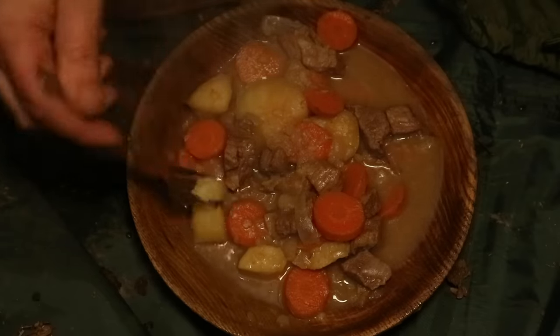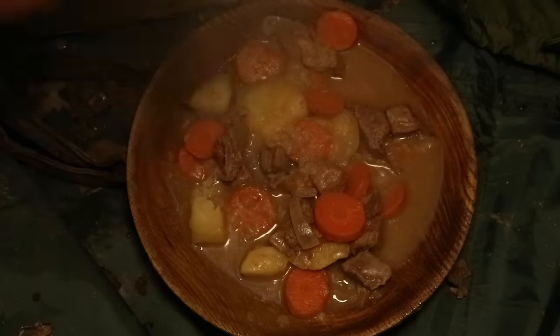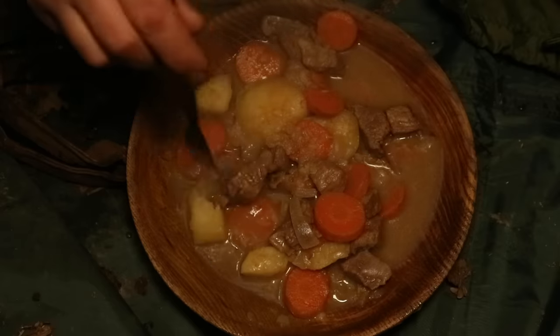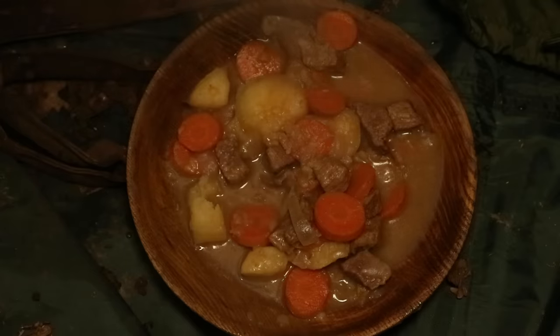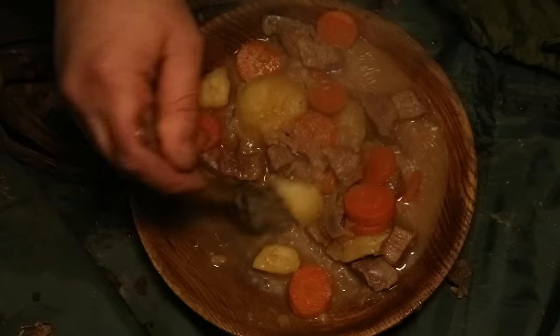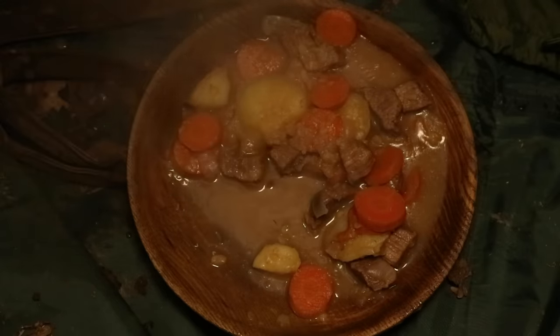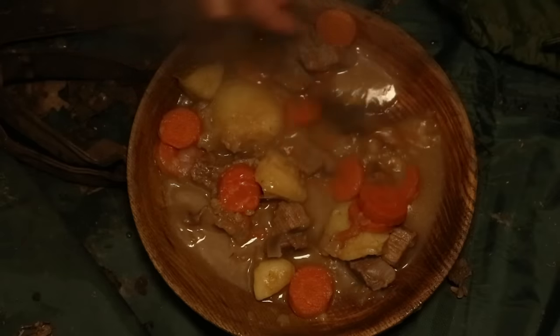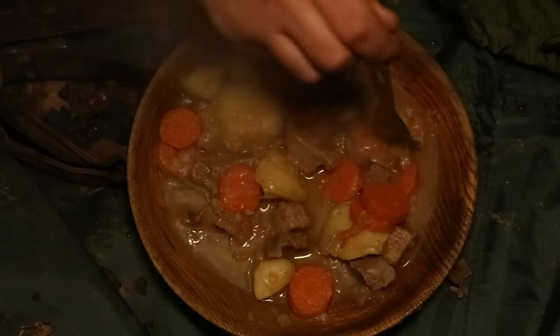This looks good. Check that meat out. Well, that's perfect. Not really seeing any of them lentils though. That was good. I think I've had 3 helpings. Plenty enough for at least 1 or 2 more. Needed more potatoes, to be honest.